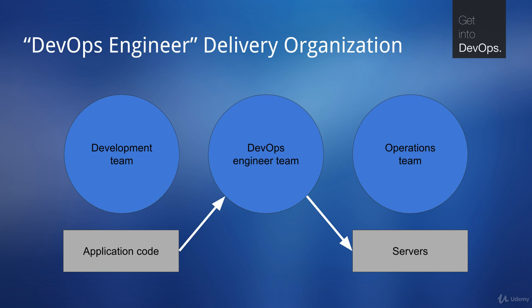Now, this team becomes a link in the chain, and because the team is an external team from both viewpoints, it suffers from reactive workflows as any other external team. Instead of building a bridge between dev and ops, the DevOps engineers ended up in an island of their own. In the following lessons, I will teach you a better model of fixing the DevOps problem.